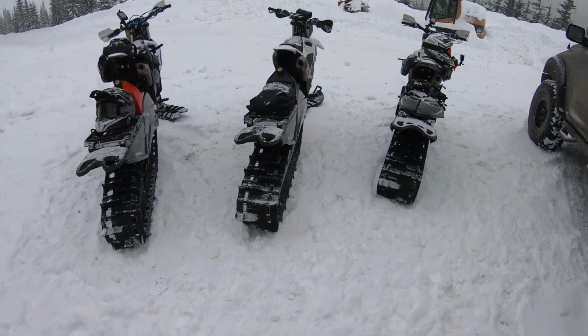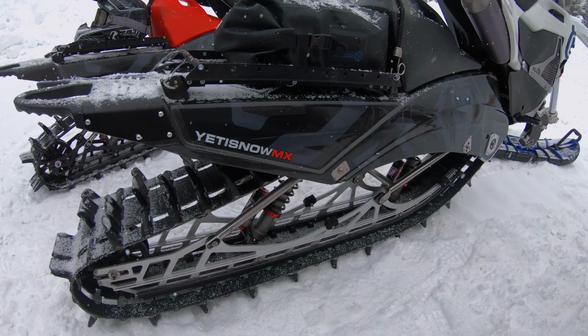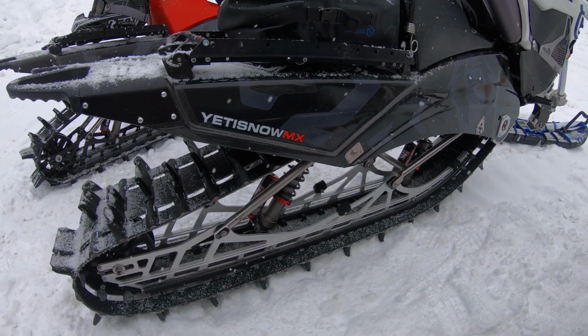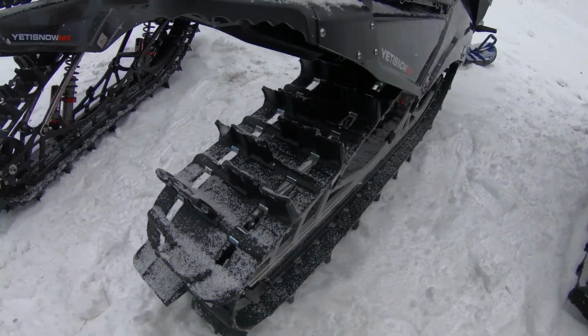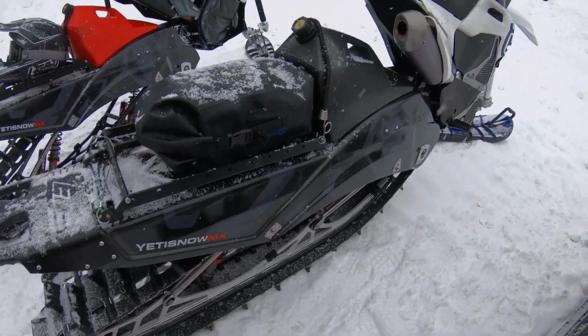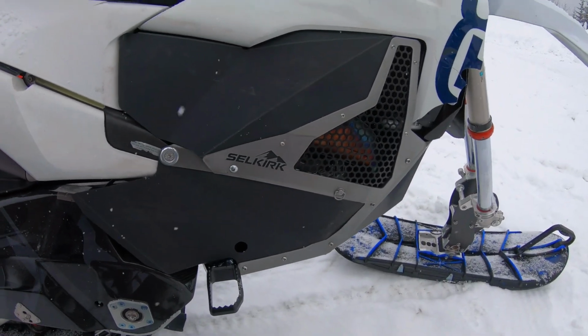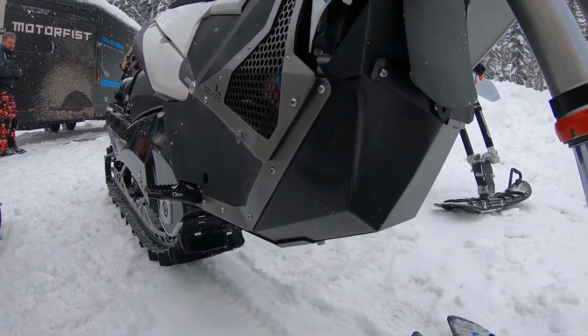Okay, I bet you've never seen this before, because as far as I know, there's only two of them in the world. This is a Yeti 129 SS, that's the skinny track, stretched out to a long track. Come on, look at that nice skinny track there, full length, and apparently this thing absolutely rips. I also want to show you this, the Selkirk engine guard for temperature management. Looks pretty slick, very nice.